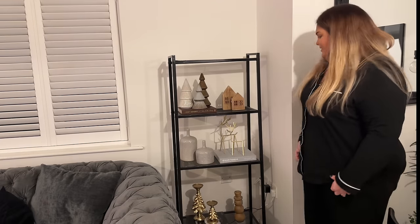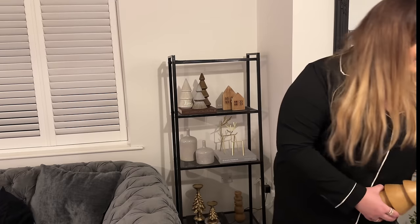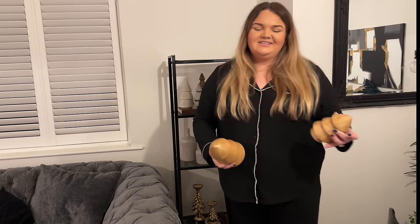Oh, trees. Show everyone your wooden trees that you got from Sainsbury's. I don't know why, guys, but I find these so funny. And you're not the only one, though. So these trees were from Sainsbury's last year.